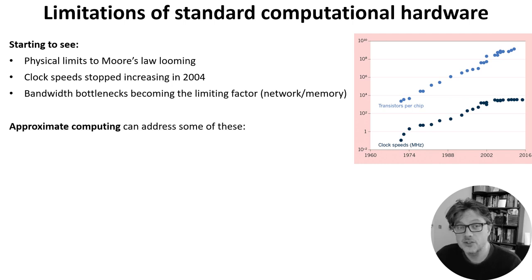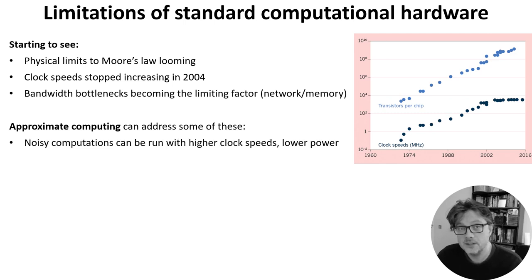Approximate computing is an interesting development that can solve some of these issues. The idea is that if you allow for noise in your computations, you can do some things that would otherwise not be possible. For example, if you don't mind random bit flips, where a 1 randomly changes to a 0 or vice versa, then you can hugely reduce the voltage and therefore the power consumption and run at much higher clock speeds.